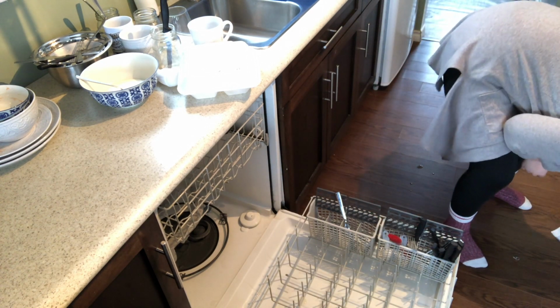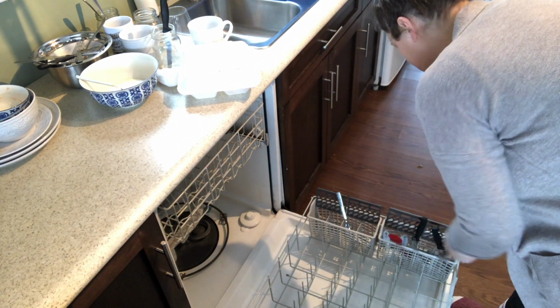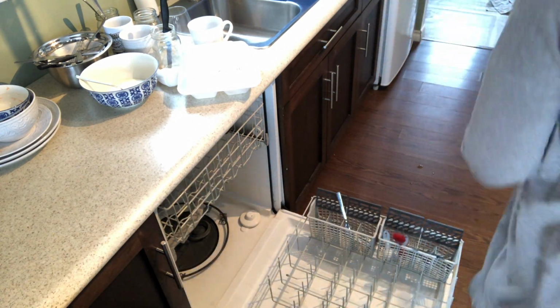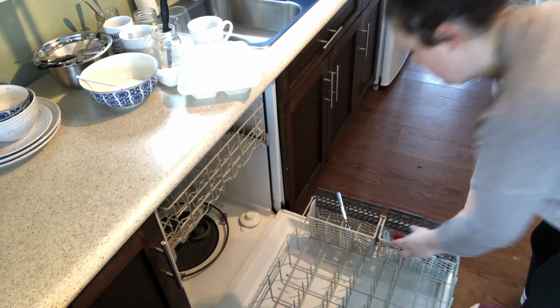I love cleaning my house. I am someone who gets relaxed when I am cleaning. It makes me calm down. It helps my stress levels and anxiety, and it just feels so good.